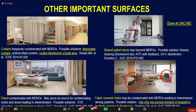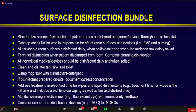Finally, on the right, you can see chairs in the patient room for either the patient or family to sit on, or visitors, or for healthcare providers. It's now known that fabric-coated chairs may be contaminated with multi-drug resistant organisms, leading to transmission among patients. And really the simple solution here is use only non-porous furniture in hospitals to facilitate cleaning and disinfection. We do not allow any fabric chairs in our patient rooms or in our clinics. Rather, they are solid plastic, or you could use wood or steel, but something that's easily disinfectable.